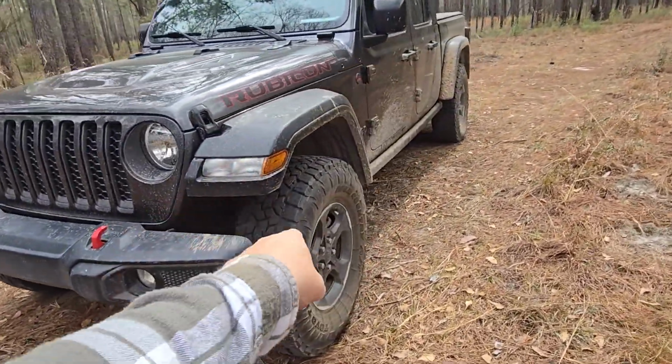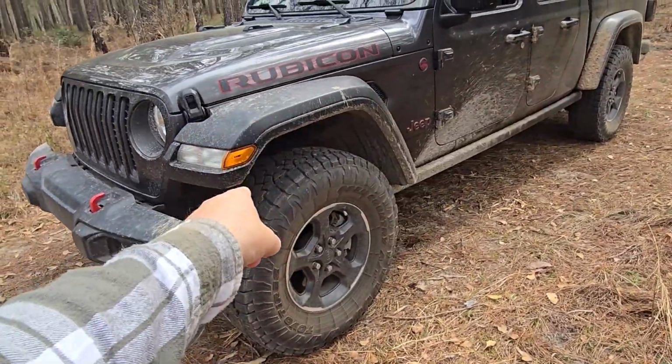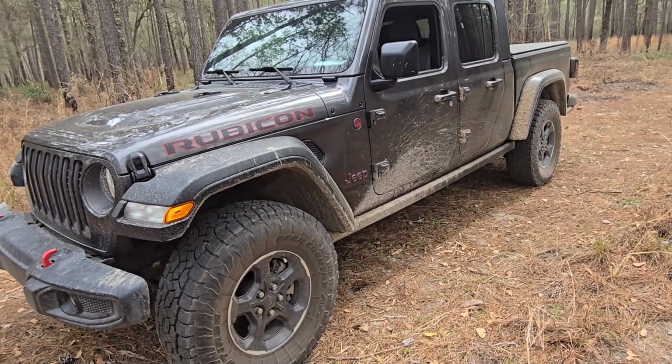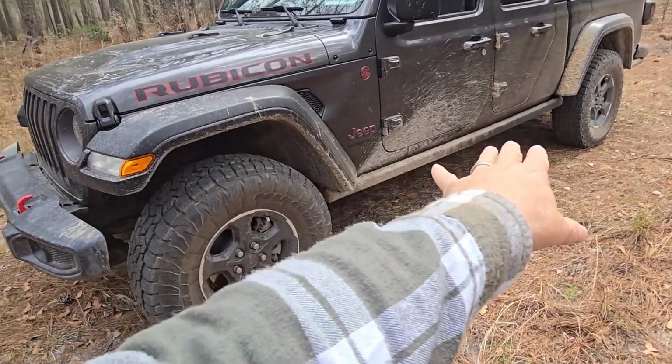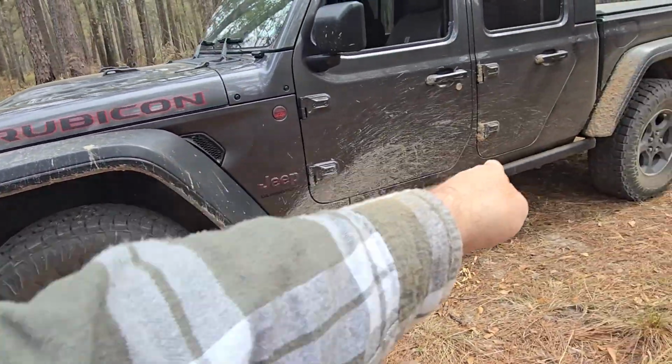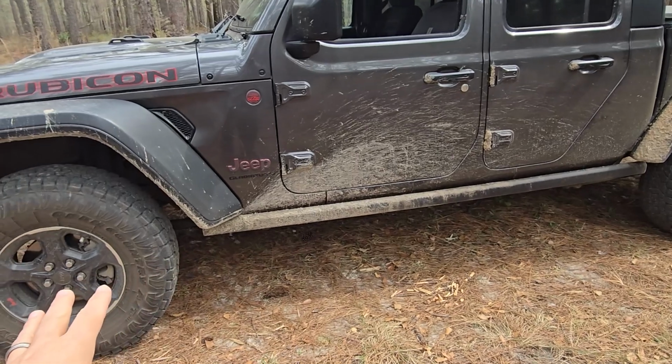So having the tire size, having the tire tread, having the rear locker, those are your best bets, okay? The next one is your off-road numbers. Your approach angle is going to be tremendously valuable. Your breakover angle sometimes is valuable out here. I'm in the south and in the swamps.